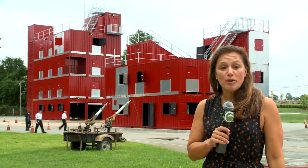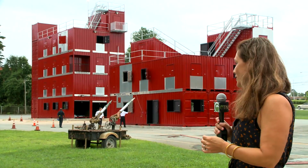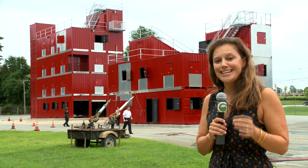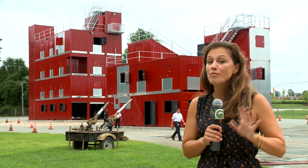The Greensboro Fire Department Training Center on Church Street has two brand new additions, a new burn building and a new fire training tower. These two new additions are going to help our firefighters be even more prepared. Chief, how many firefighters do we have working for the city of Greensboro?